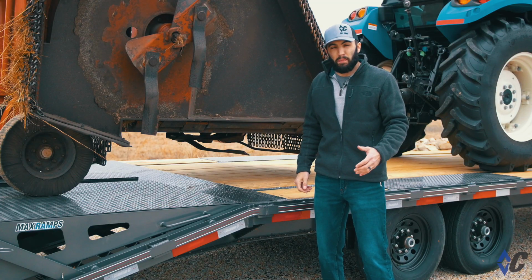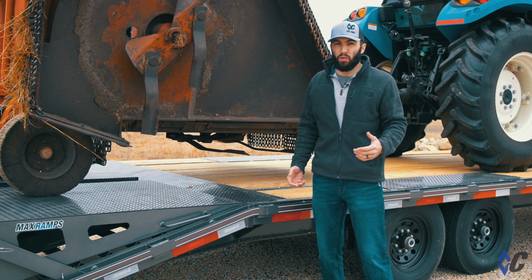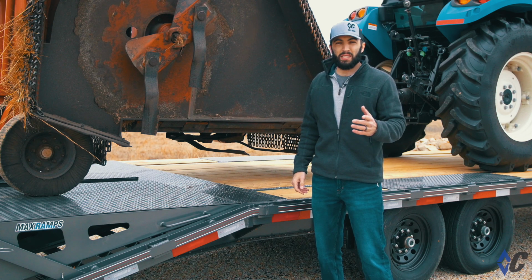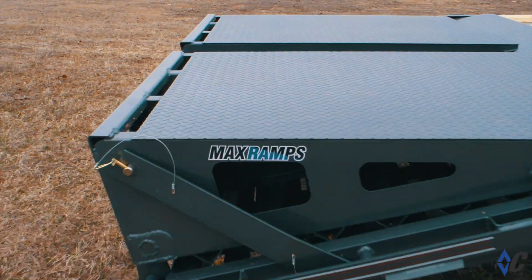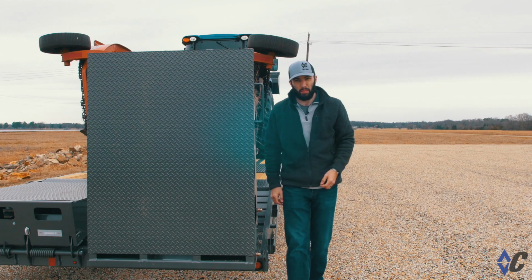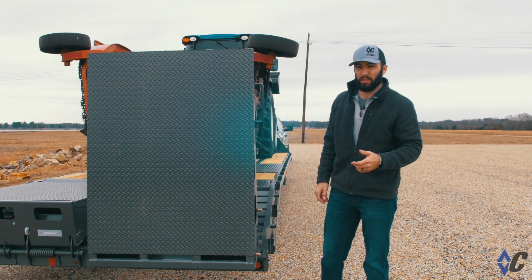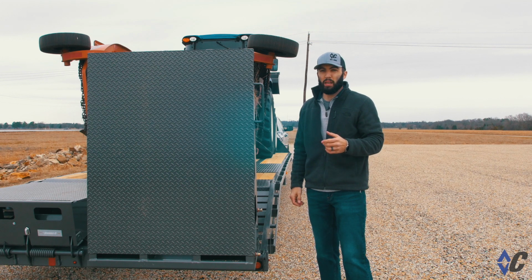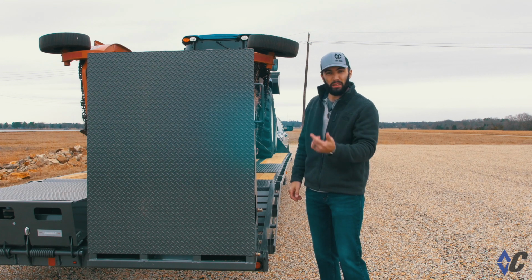It's no secret, many other manufacturers offer their own variation of the two wide ramps. But make no mistake, Diamond C just raised the bar. The most common issue with wide ramp designs is the springs. These max ramps are balanced very evenly, helping you raise them from the deck and the ground with ease.